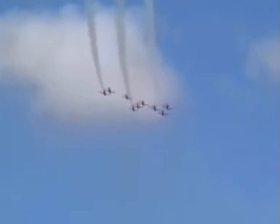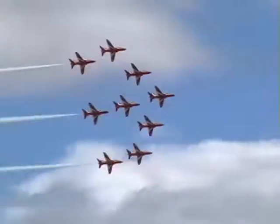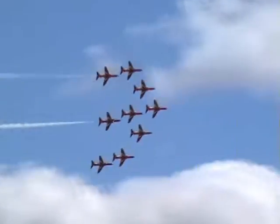But I'm going to tell you a little bit more about Red 2, because it's just to the right of the leader. It's Flight Lieutenant Benjamin Plank, known to us as Planky. Another Harrier pilot on the team, and he's in his first year this year. He joined with Kirsty, Red 3, who we heard a little bit earlier. Now Plank is the youngest man on the team at 30 years old, but he's also the baldest, which is something to be proud of.